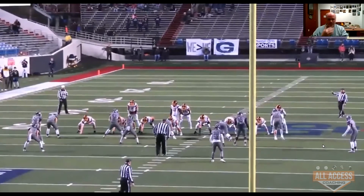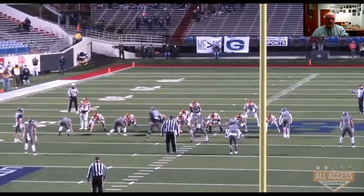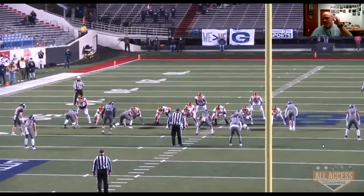So you get to see from the end zone. Now watch when we shift, you'll see the linebackers. Watch them. You guys know as well as I do, if you're moving around like that, they're looking in the backfield and they're not thinking. They're doing a lot of things that are not good, but that's the way they've always played it.